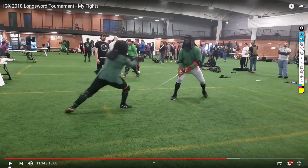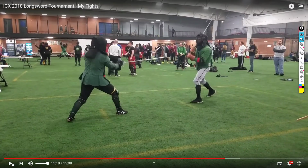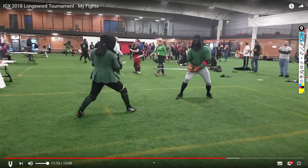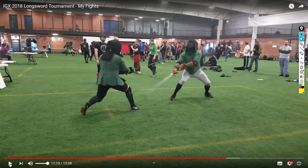That was a tap to the arm. You were offering the arm pretty far out. So whenever you do that, you have to be aware that it's very easy for the opponent to basically hit the arm here.